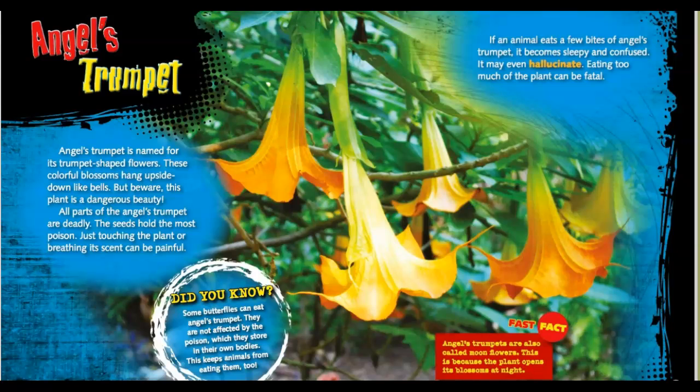An angel's trumpet. An angel's trumpet is named for its trumpet-shaped flowers. These colorful blossoms hang upside down like bells. But beware, this plant is a dangerous beauty. All parts of the angel's trumpet are deadly. The seeds hold the most poison.